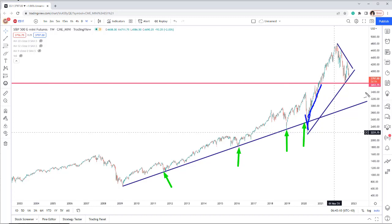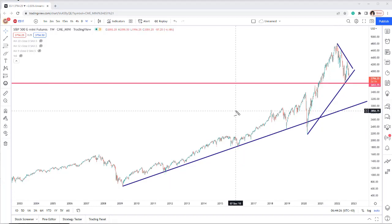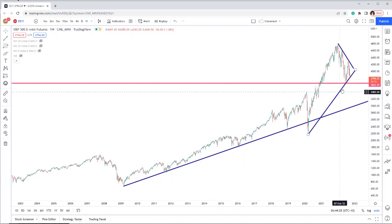So looking at this level right now, if we do start to break past this level through here, it does look like this whole area through here is going to be a major level of support in the market. So that's what I'm seeing right now when it comes to the good old S&P 500.